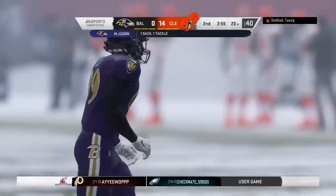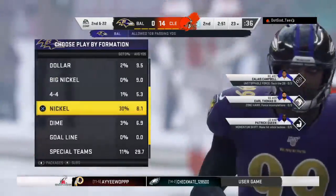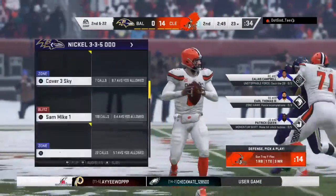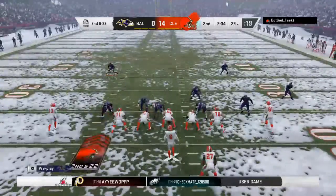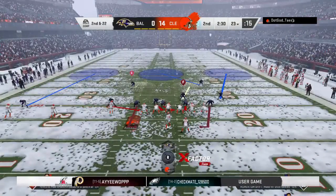Nowhere to escape, and he goes down. Matt Judon, he brought the pressure on the blitz, and he gets there for a loss of 12. That huge loss on the sack makes this job much more difficult. It's now 2nd down and 22 yards to go.